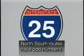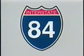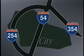North-south routes have odd numbers. East-west routes have even numbers. Spurs and loops extend from a primary interstate. A spur is a short route that connects with the primary route at only one end. It has a 3-digit number that begins with an odd number. A loop is a route that meets the primary route at both ends. Its 3-digit route number begins with an even number. Loops usually bypass cities or congested areas.